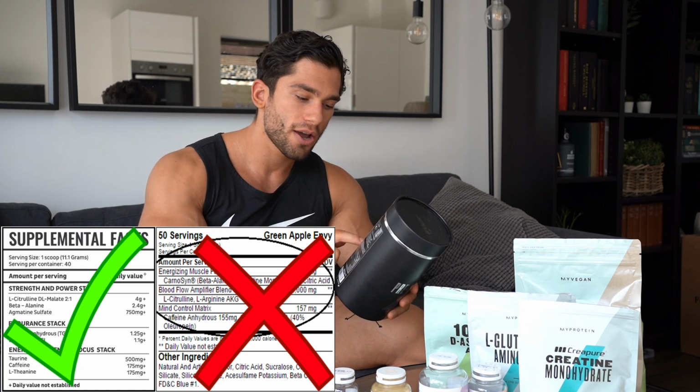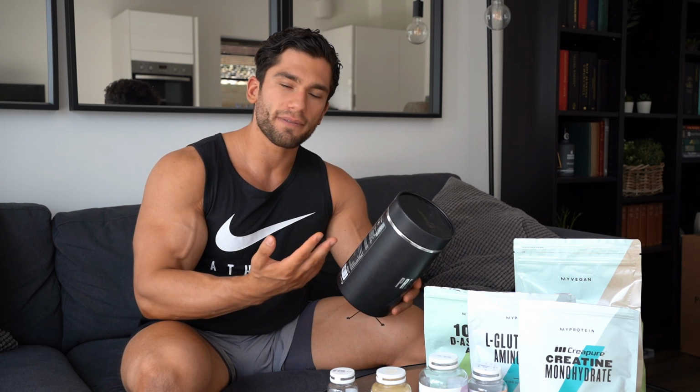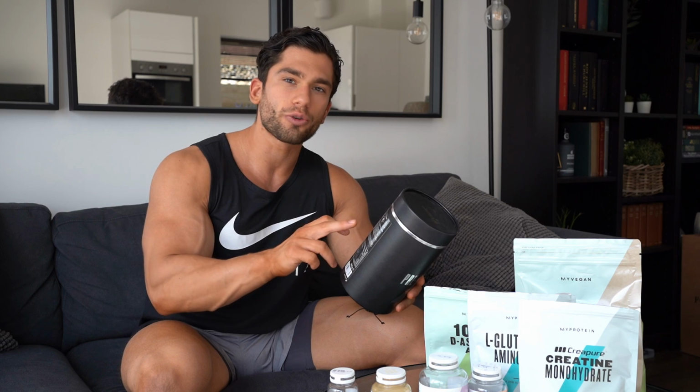So say it has 4 ingredients and then like 5 grams next to it. No, you want each ingredient with the grams next to it, so you know what you're getting. And that's what you get with MyProtein.